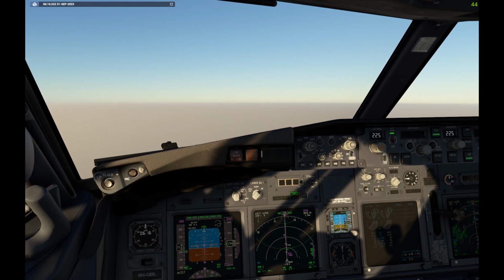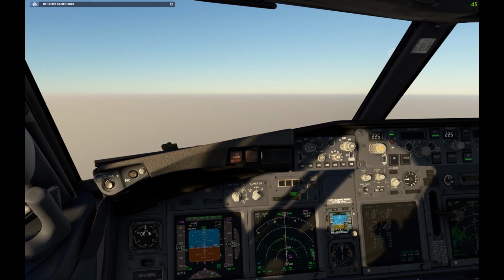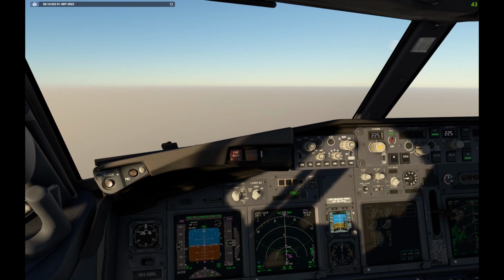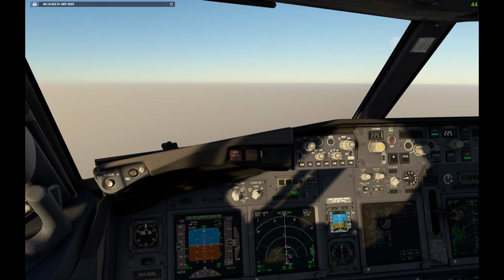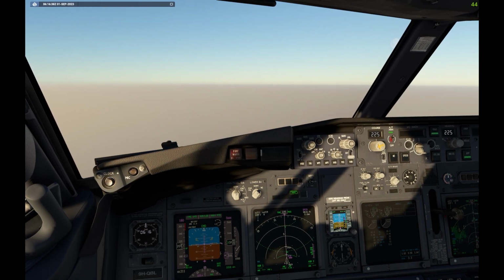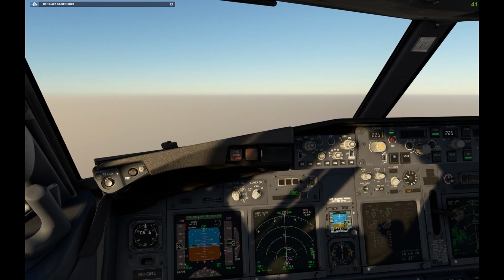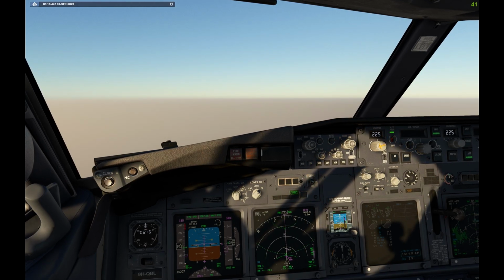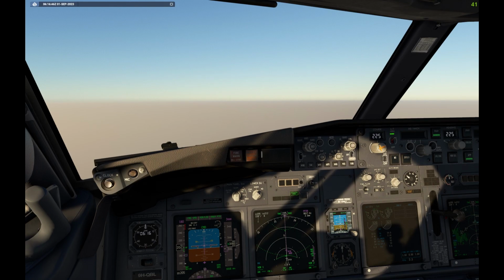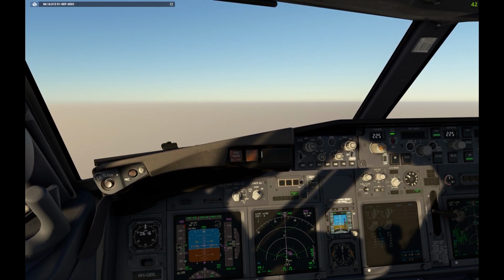Ryanair 2 November Yankee, fly heading 225, cleared ILS approach at 3000, runway 23, report established on localizer. Fly heading 225, cleared ILS approach at 3000, runway 23, report established on localizer, Ryanair 2 November Yankee. Alpine 7301, established on localizer. Continue approach. Continue approach, Alpine 7301.